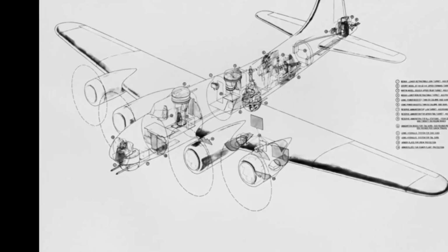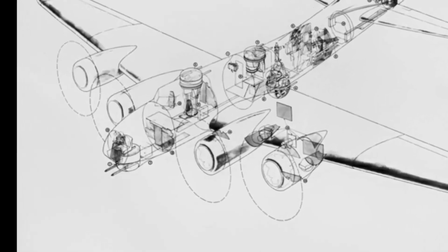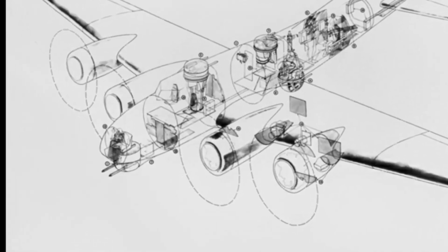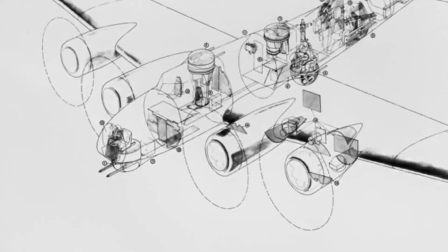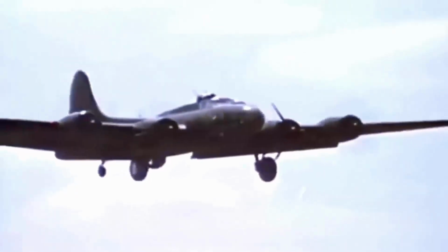The YB-40 had somewhat unique armed and armored layouts, such as offset waist gunners that were far more efficient, as well as improved tail gunner stations with much larger windows. Both of these features not only increased visibility for the gunners, but also the amount of sky that they could cover with their defensive fire. These became standard features on B-17s that came forward.